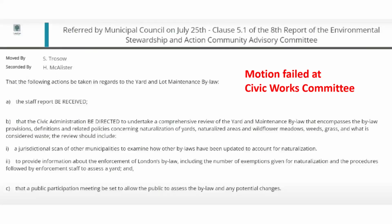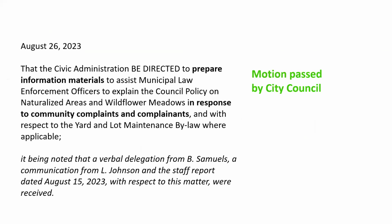When I brought this to Civic Works, actually, it failed. We asked for a public participation meeting and a comprehensive review. They said, no, we just reviewed it. We don't need to do that. We don't want to do a public participation meeting. We don't want to do a jurisdictional scan, blah, blah, blah. It failed. What did pass, though, is they said, we understand that the community is concerned.